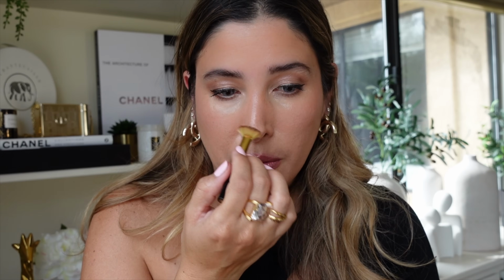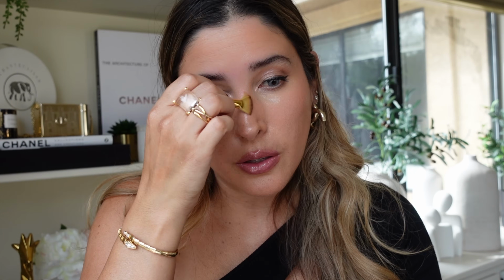Okay, it's a little bit sticky. Sticky in a good sense. Sticky in the way of, like I said before, like being a primer. Let me just do this eye. Well, there's not a huge, big change, but if you want a little subtle glow to your eyelids, you can do so. This is the way that it will look. So a little on the tip of the nose and then also on the bridge of the nose.